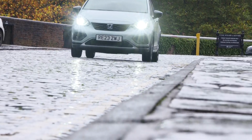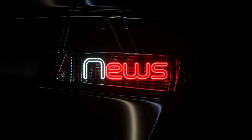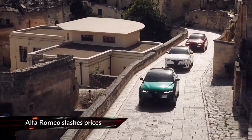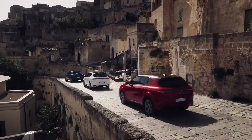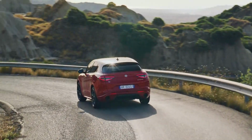Now though, the news. Alfa Romeo is slashing prices across its model lineup with potential savings of more than £4,000. A reshuffle of its trim levels across the board means it's now cheaper to get into an Alfa, including the high-performance Quadrifoglio models of the Giulia and Stelvio.